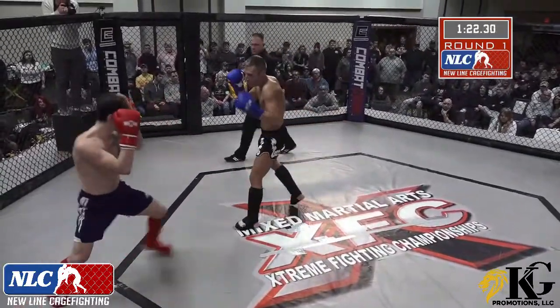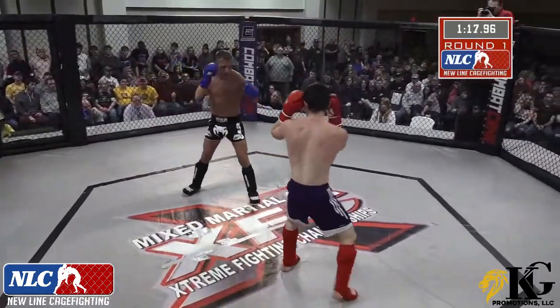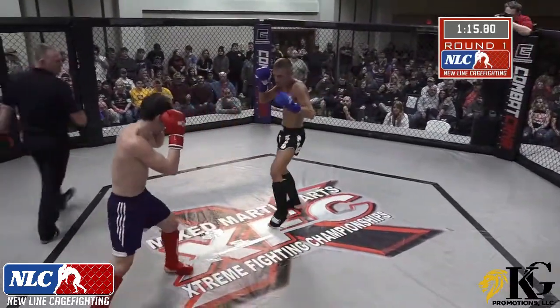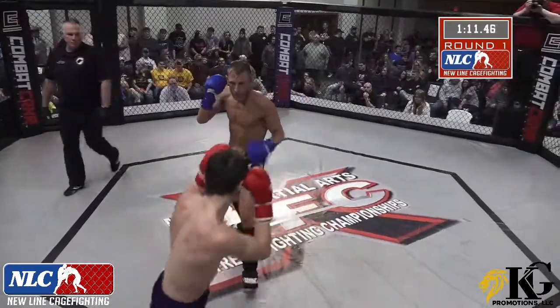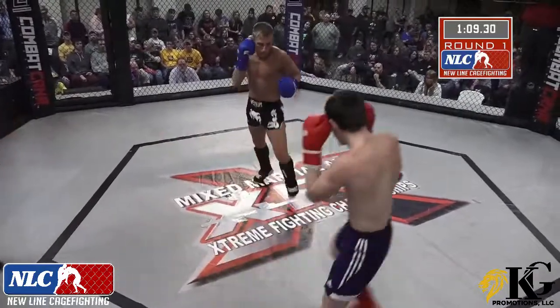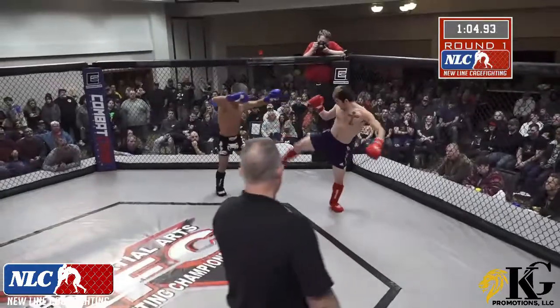Blackburn measuring. Ulbrich's trying to win. He ain't just trying to last. He may say that, but both men have got those hands up. Both guys really hesitant here to make the first move. Robert Riley kind of admonishing them there, letting them know, hey, guys, it's a fight. Let's go. Yep. There we go.